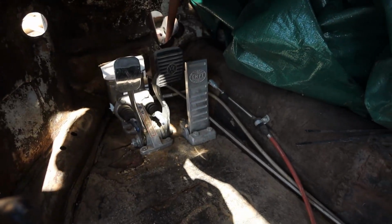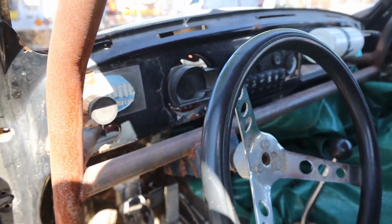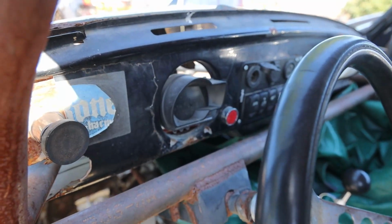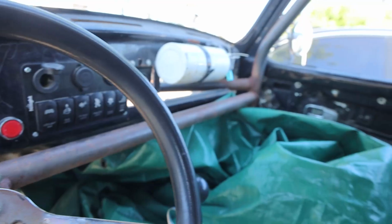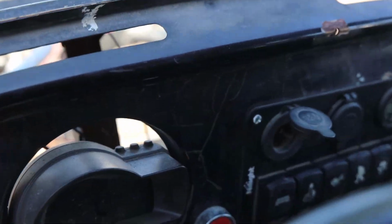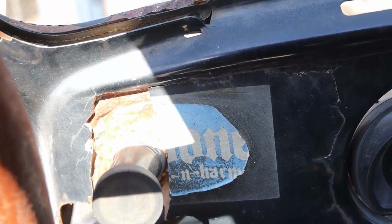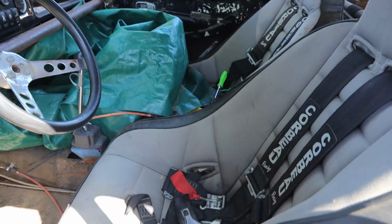But see, it's got a little CNC pedal box in there, MP pedal, a couple little retro things in here. The dash is absolutely hammered. I don't know what little switch panels and garbage is in this thing, but it's junk. It's actually got body filler in it. You can see all the cracking. It's kind of wild looking. But yeah, this whole thing is like a freaking quarter inch thick of Bondo in it. I'm like, what in the world is going on here?